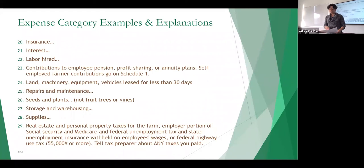All right, repairs and maintenance, seeds and plants, storage and warehousing, supplies. So they're all pretty self-explanatory. 29 is taxes. This can be your real estate tax, your personal property tax you pay on your tractor, etc. The employer portion of Social Security and Medicare that you have paid for employees' wages, unemployment insurance. If you are doing the federal highway use tax for very large vehicles, it goes here.